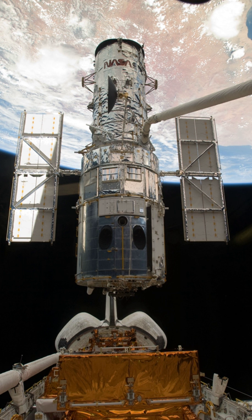The SpaceCube 1.0 system is based on Xilinx's VIRTEX-4 commercial FPGAs. The debut mission of the SpaceCube 1.0, Hubble Servicing Mission 4, was the first time Xilinx's VIRTEX-4 FPGAs flew in space.